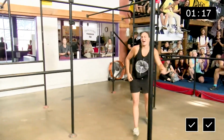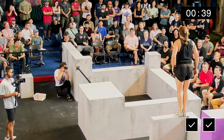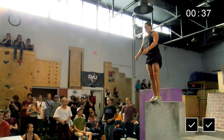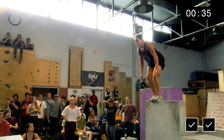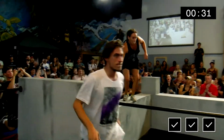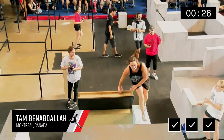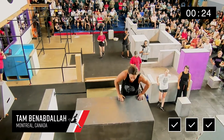Nicely done. I'd like to see her aim a little bit further out on that first wall so that she can make the second one a bit smaller. There we go. Very clean. And you can see there right from the beginning, the toes were to the far edge, and she had confidence going into the second one.